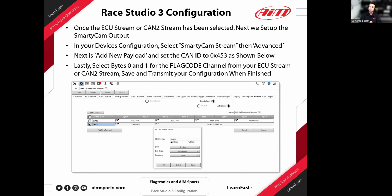And a lot of you guys will be familiar with the default SmartyCam 2 and SmartyCam 3 streams, the list of options that we send over our bus to the cameras with preset options. For this specific type of compatibility, we need to set up an advanced stream and set up payload information that we send to the camera. It might sound like a lot, but it is absolutely a straightforward subject to go through. So all you would do is, in your configuration for the data system, go ahead and head to SmartyCam stream, select SmartyCam 3 and then advanced. And then you're going to see the option to add new payload.